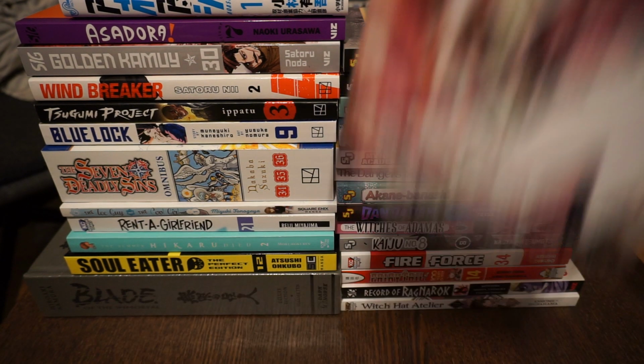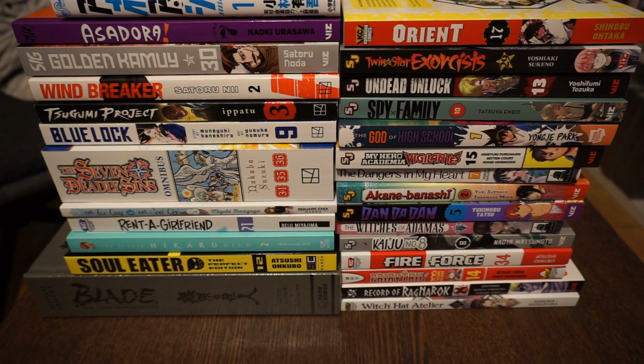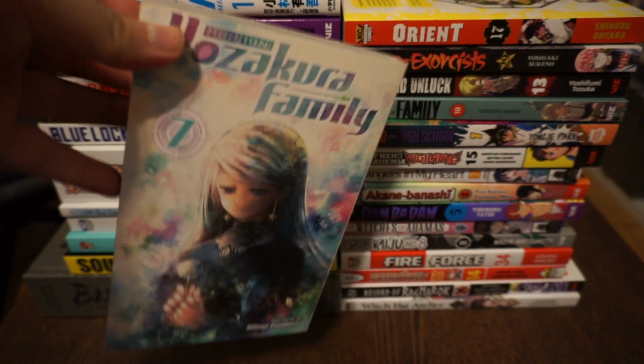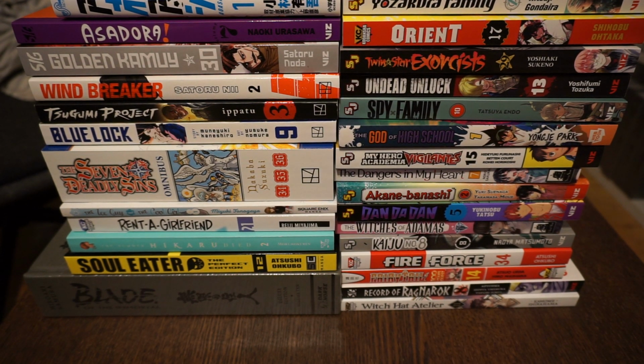Next up we have Orient Volume 17. This series is growing on me, but it's definitely not as good as Magi, but still decent. It got a lot better after the first arc. The first arc was a slog and had to introduce characters and expand the world, but Shinobu Ohtaka was just taking too long with it. Mission: Yozakura Family, it's okay. All these Shonen Jump series are pretty much just okay.